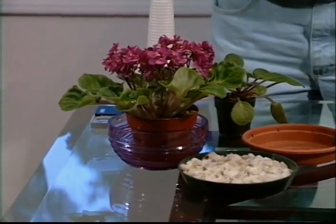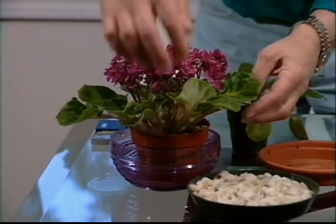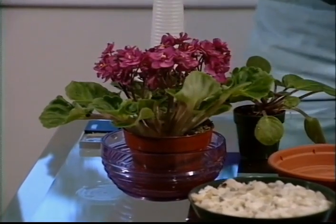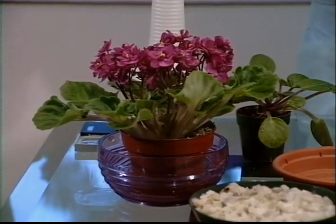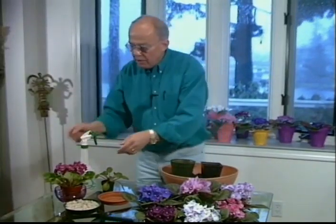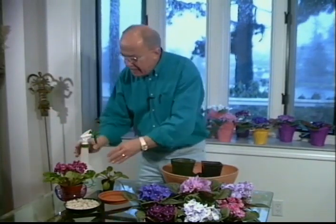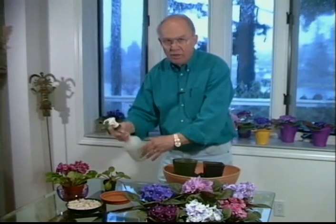In a matter of about a half an hour or so, actually all she does with her finger is feel the surface soil. When that's moist, then it's had enough water. And it varies from home to home, but in our home, she only waters the African violets about once every 2 to 3 weeks. They don't take a lot of water, but watering them from the bottom really helps. And never use cold water, and never wet the foliage.